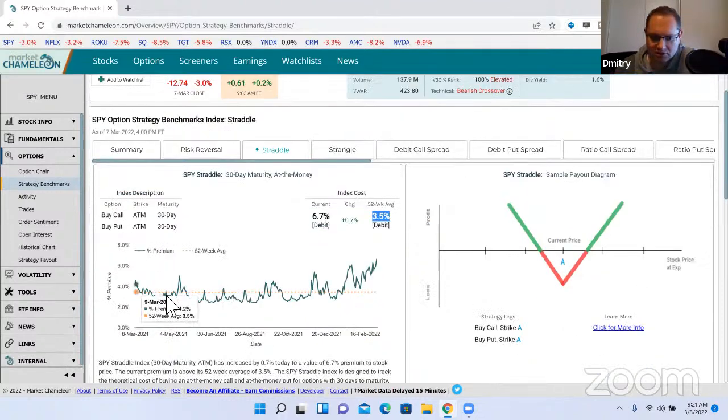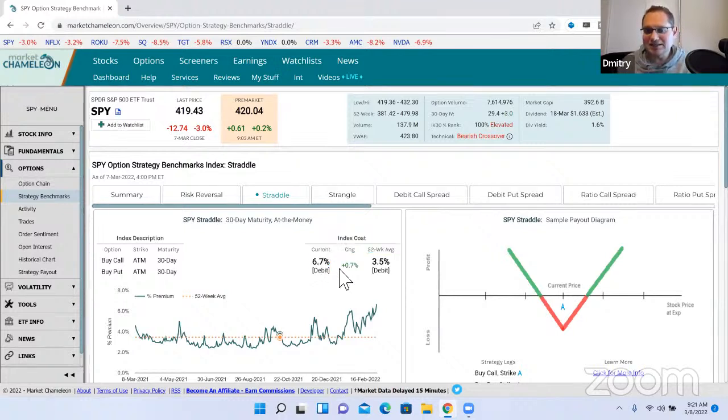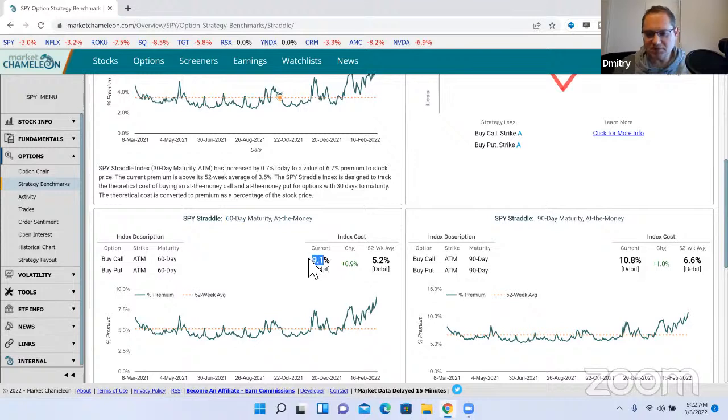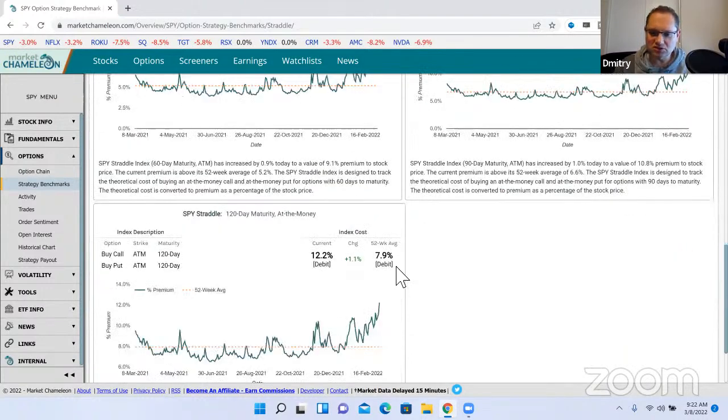And we can see the chart here. This is how it moved around the straddle. You can see that 3.5% is the average, right? So yesterday, where did that straddle close? It's 6.7%. You can see how much higher it was from history on the graph. So now that straddle is pricing in a 6.7% move in the next 30 calendar days. Okay. And we could compare that also to 60 days: 9.1% versus 5.2%, and 90 days: 10.8% versus 6.6%. So you can see how high it's starting to be.